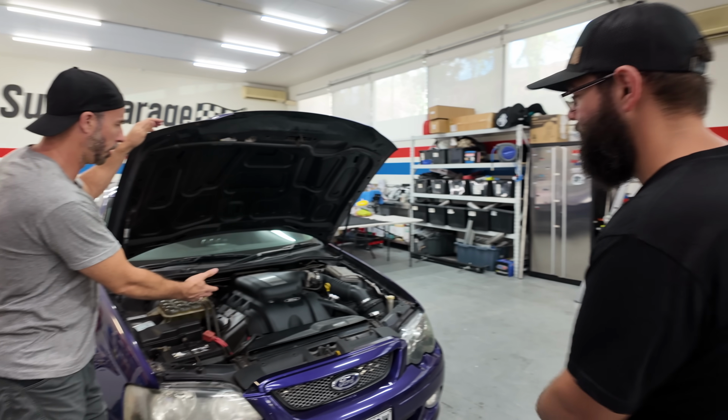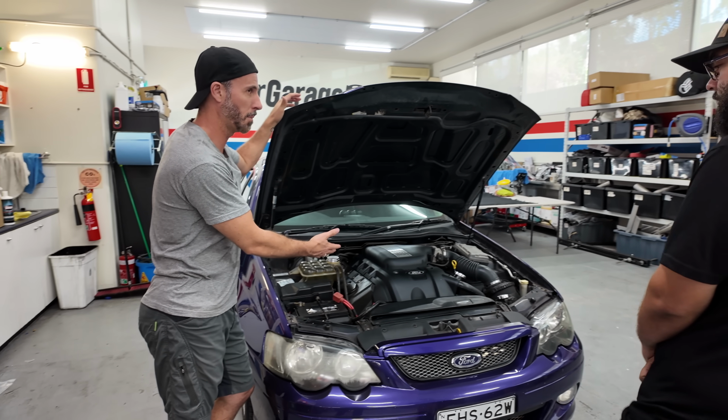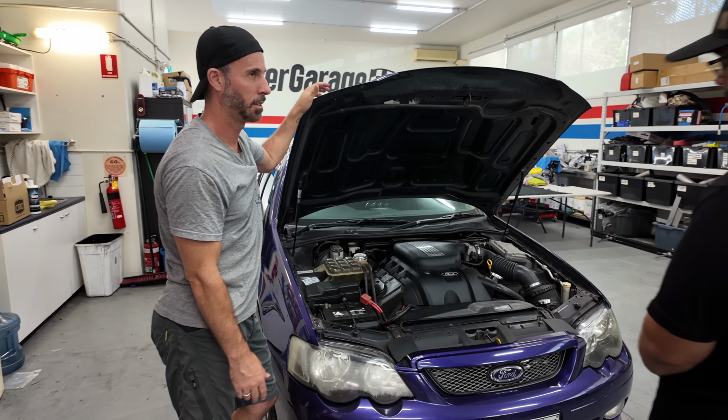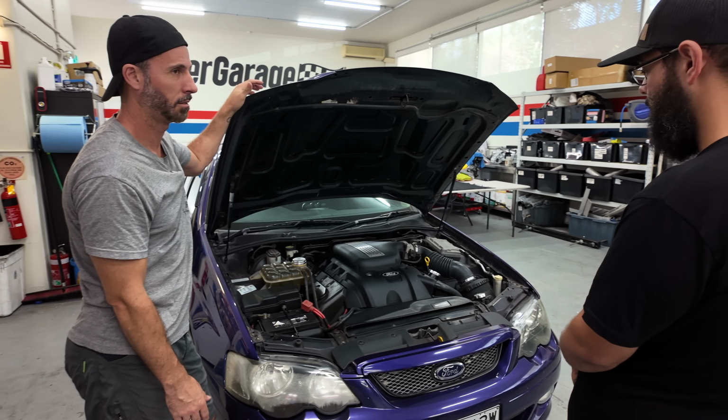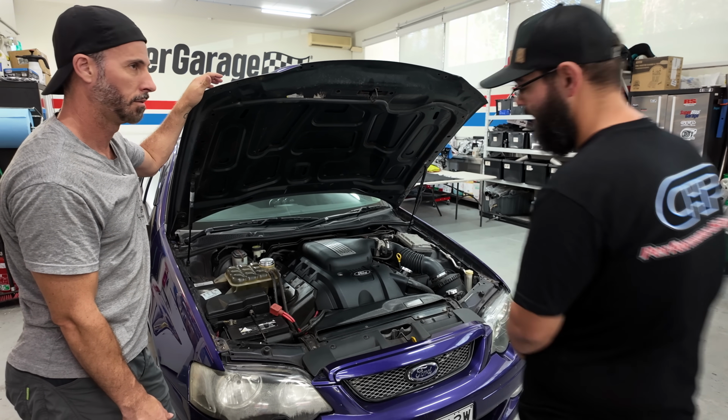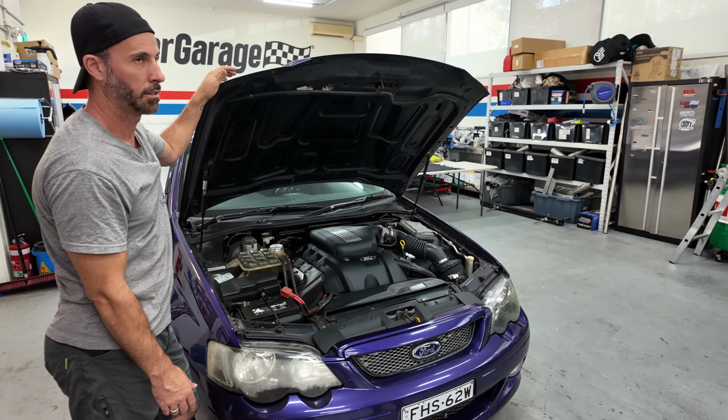Now this engine though, the Boss 260 is from a Mustang, right? Correct. They're classified as a modular motor. They came out in the Mustang in the US. Yeah. And they're literally shoehorned into the Falcon where they've had to modify the back of the head to fit. Okay. So they are just a big engine.